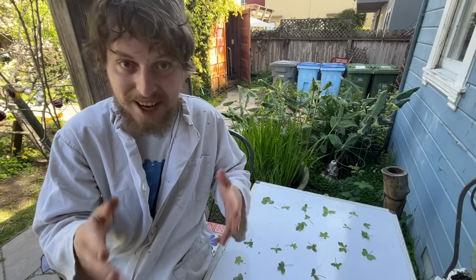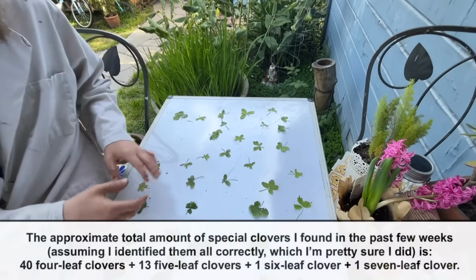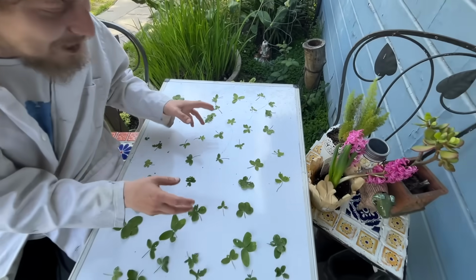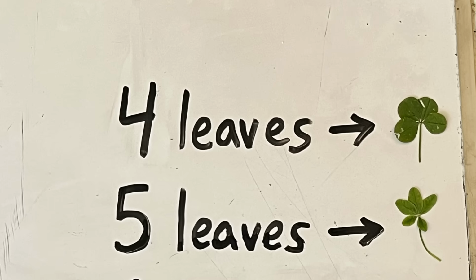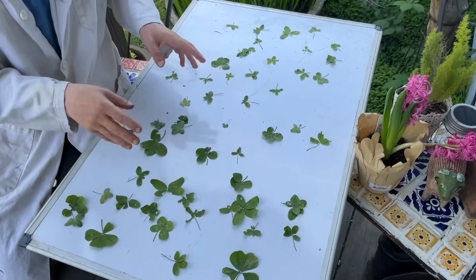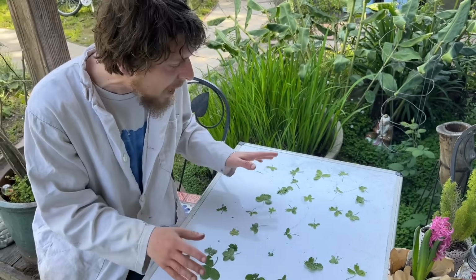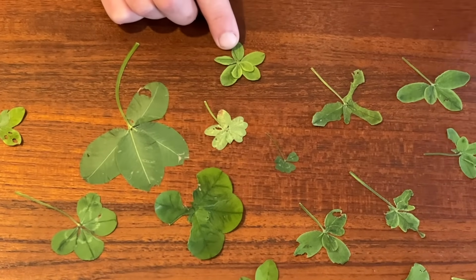The reason I said I only found about 40 4-leaf clovers is that over a dozen of these are actually 5-leaf clovers, as well as a 6-leaf clover and a 7-leaf clover. Well, now I'm going to put these back inside some books to flatten them more, but later I'm going to look up if there's better ways I could preserve them long term, and perhaps you'll see them again in the future.